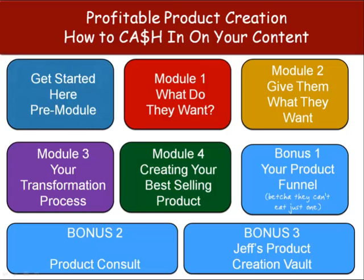And then, how do you find out what folks want? Module 2, then giving them what they want. Module 3, helping you dig deep and pull out of you your transformation process. What do you do that helps people? Module 4, then creating your best-selling product with all of those tools.